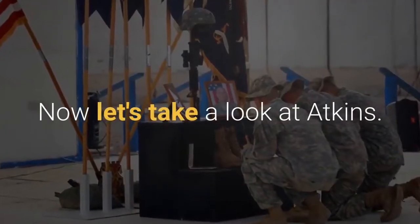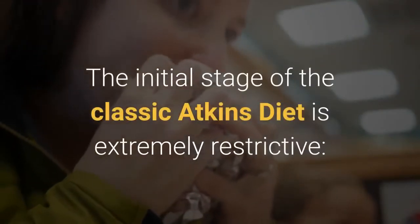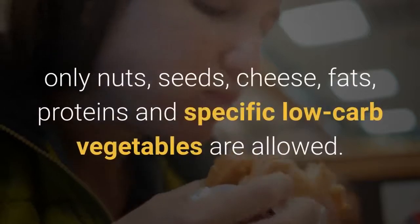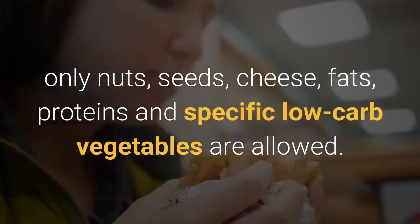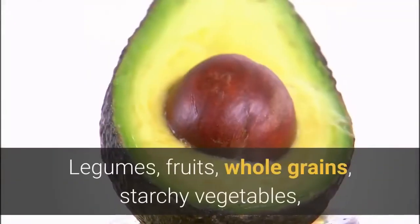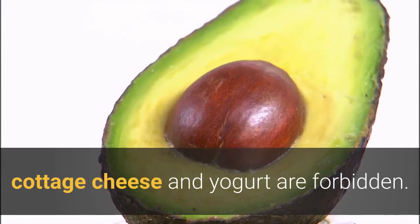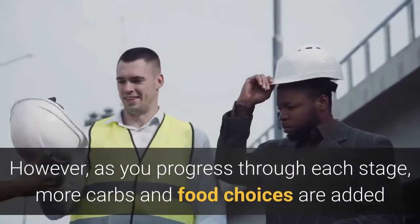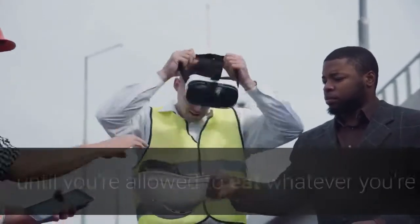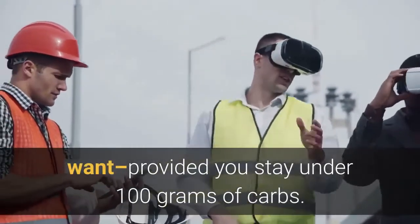Now let's take a look at Atkins. The initial stage of the classic Atkins diet is extremely restrictive. Only nuts, seeds, cheese, fats, proteins and specific low-carb vegetables are allowed. Legumes, fruits, whole grains, starchy vegetables, cottage cheese and yogurt are forbidden. However, as you progress through each stage, more carbs and food choices are added until you're allowed to eat whatever you want provided you stay under 100 grams of carbs.